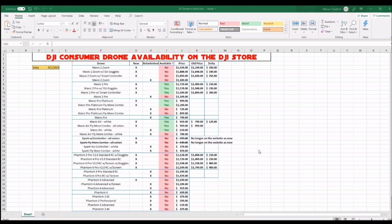Now, the rest of these are all pretty much refurbs. Even though the Phantom 4 Advanced is still on the website as new, it's out of stock and the price did not change on it. The rest of these are all on there as refurbs down to the Phantom 3s, and they're all out of stock. There's no availability. So it's kind of interesting. You see all the green here up above.